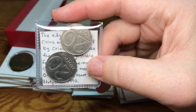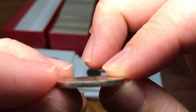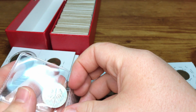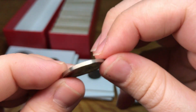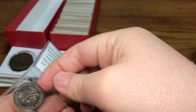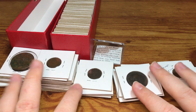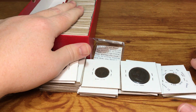Of the 3 coins that I was looking at, 2 of them are ground. The reason why I kept 2 of these is this one, if you're going to be able to see this or not, is very crudely ground, and this other one is very professionally machined. You see the difference there. So I kept these 2 examples. I thought that was really neat. I like coins that have a good story behind them, so I wrote up the story on the back, and I'll put that in my binder with all of the flips of these coins.